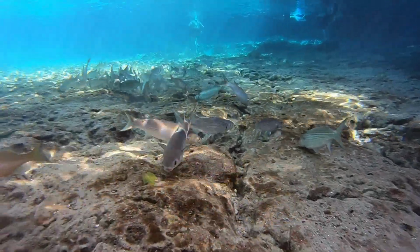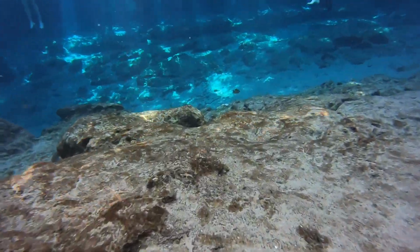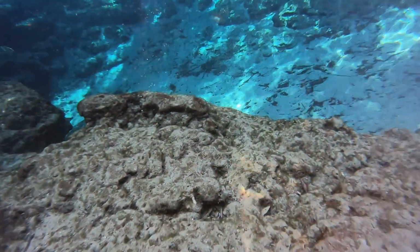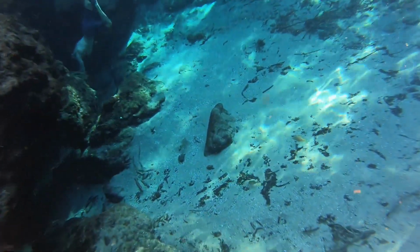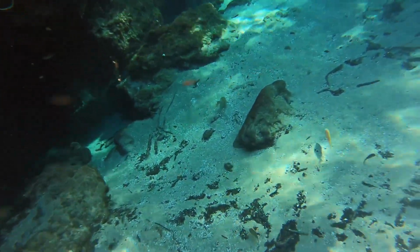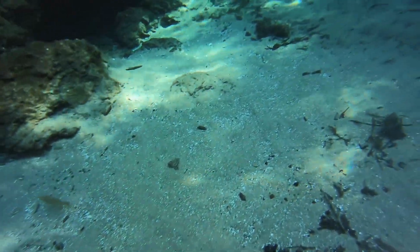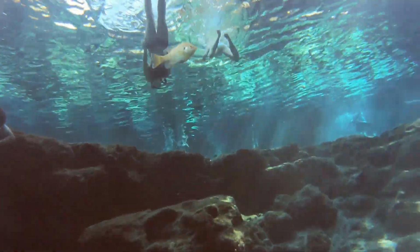Now, if I keep going ahead, I will eventually hit the Santa Fe River. But right now, it's a little high and visibility is really bad over there. Now, I'm approaching the mouth of the cave. There's a guy free diving into it. So there's a little bit for everybody to do here. You can go swimming, tubing, scuba diving.